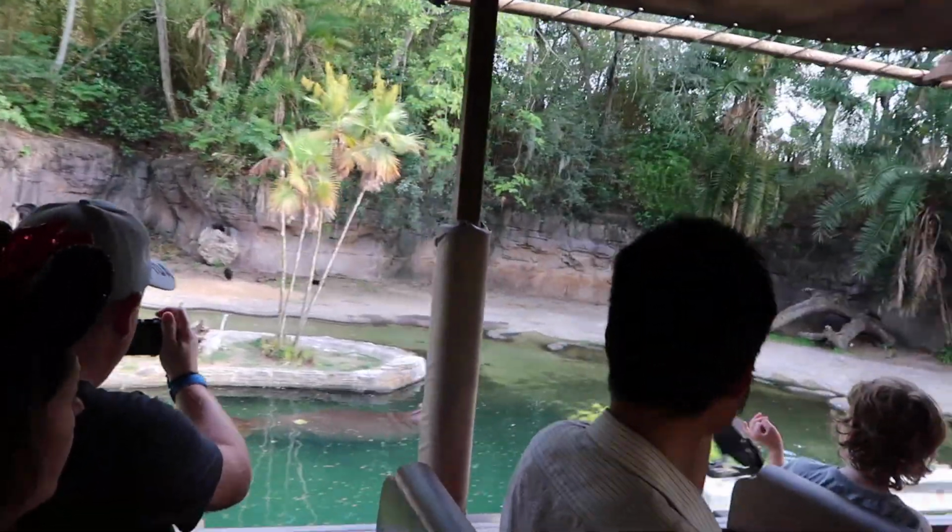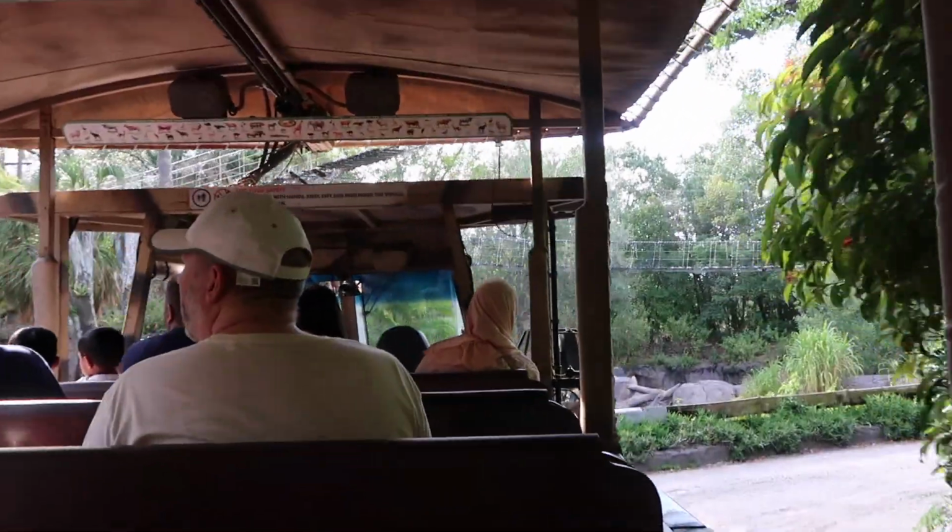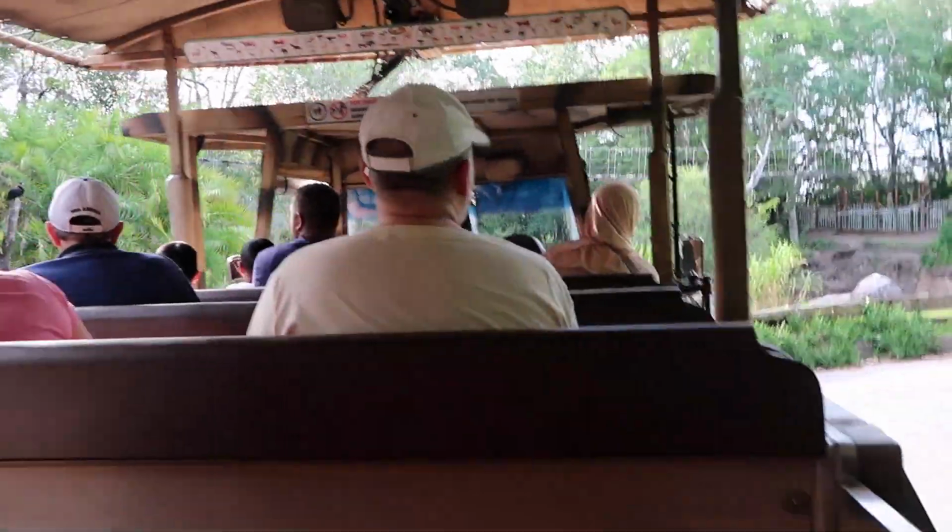Now my friends, all of these black birds here, these are actually vultures, and they're native to Florida, so I have absolutely no idea how they got all the way out here to Africa. Must have been a very long flight.